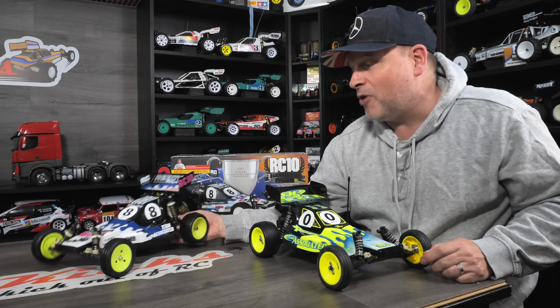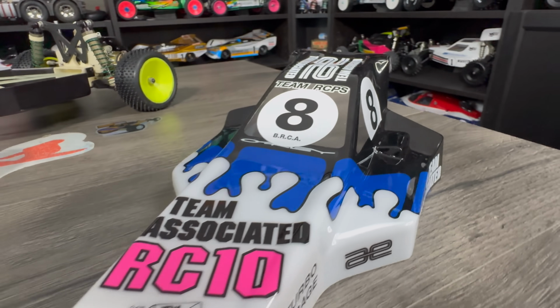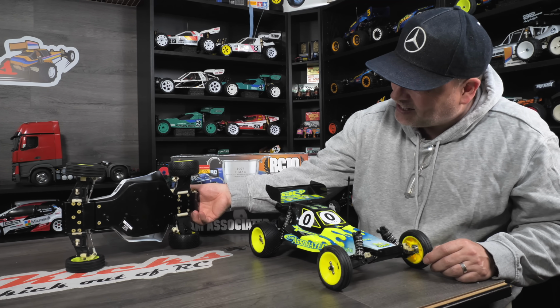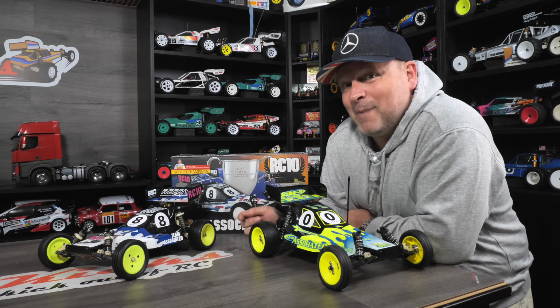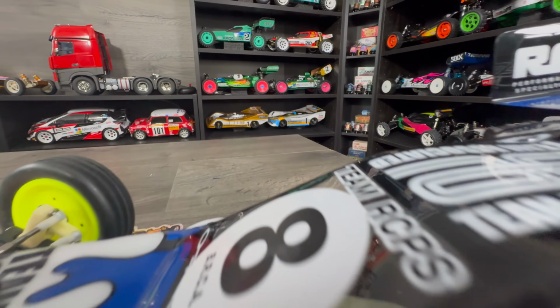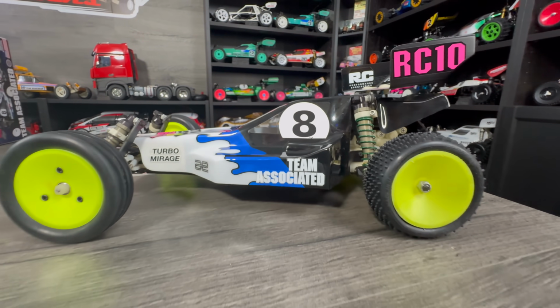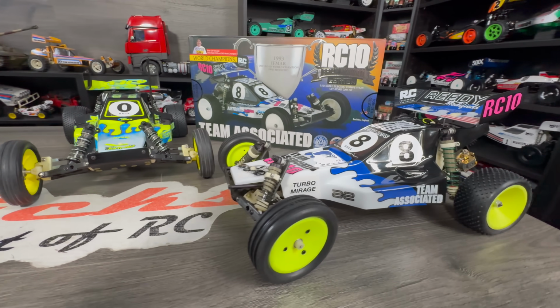Especially as it comes with a pro-painted body, it came with a Kinwald motor, and when you turn it over, it actually looks like it's done very little running at all. Very happy about that. So I finally managed to get all three. So we've got the original 1994 Worlds, then we have the 2014 Worlds, and then we have the new one for 2025.